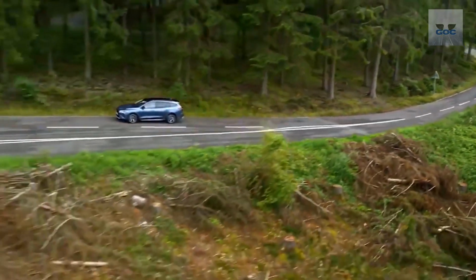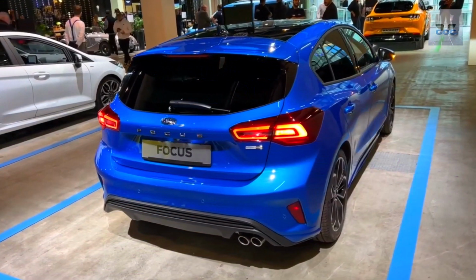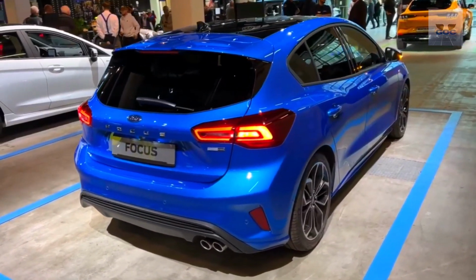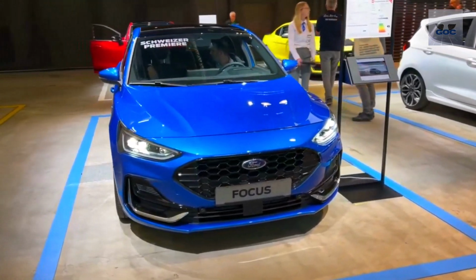There's a 6-speed automatic option, but it's the 6-speed manual model that we're testing that you really want, because it adds an extra layer of involvement to the driving experience, with a precise enough shift and a slick change action that makes going up and down the box enjoyable.